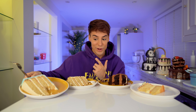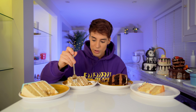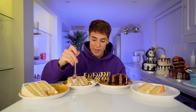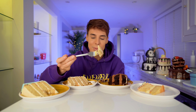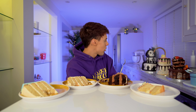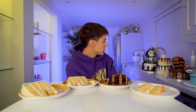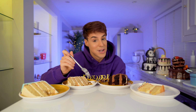This is a really good classic, I guess you could say plain cake, but I really like it. This one, it doesn't have that layer of fondant, and I can tell already. Actually, I wouldn't say way drier, but it is a little bit drier. So this is the one from... I have no idea. This is the Gothic one, actually, which I guess it does have fondant on the outside. It is good as well.